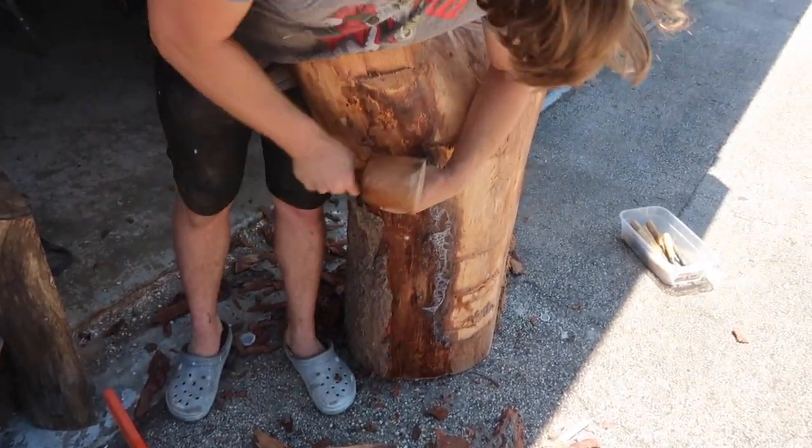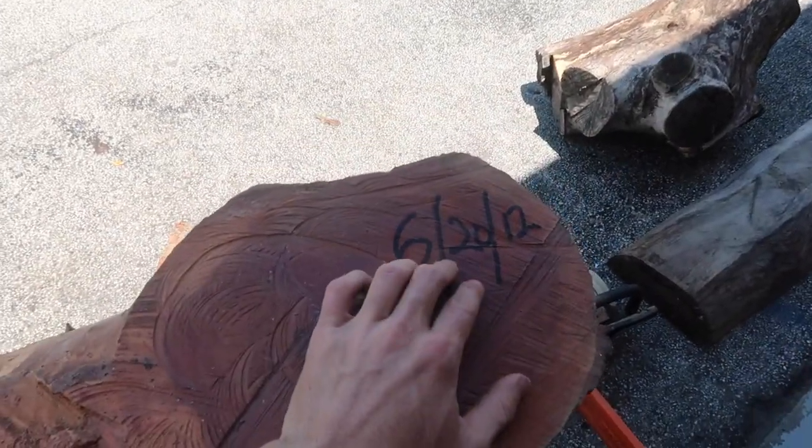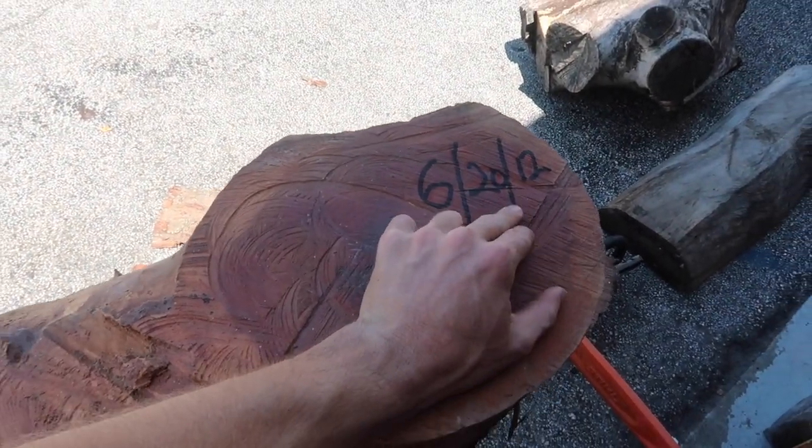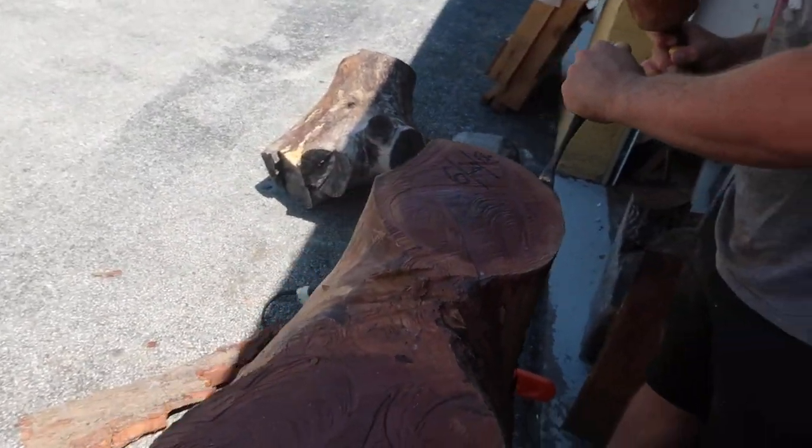8 years. You can even see on the top of this that they wrote down that it was, I guess, cut in 2012, or is it? Cut, that's when we received it. That's when y'all received it. So it might have been out even longer.